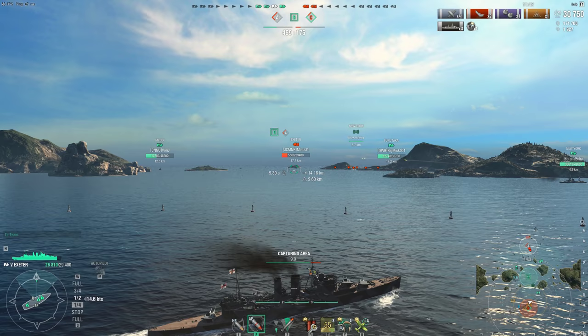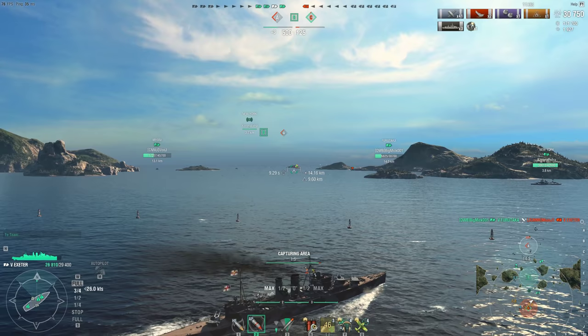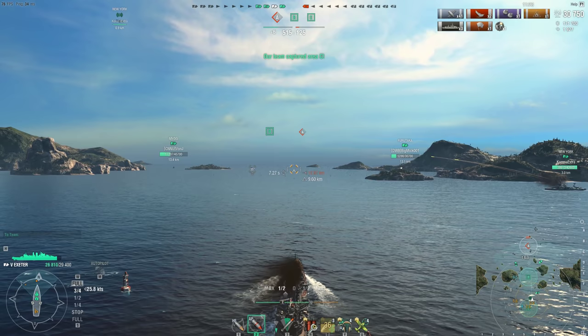Having repairs, I guess that is a trade-off. So be careful about where you go and how much broadside you're showing. Even through the nose, it doesn't really matter because the ship does only have 13 millimeters of armor in most places. And so there's not a whole lot of tanking you can do there.